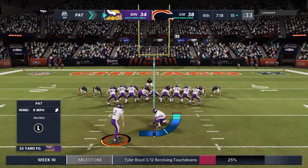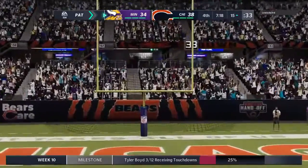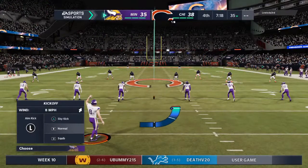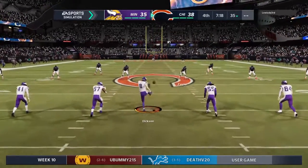So they fought half the battle here, but they're still down. Plenty of work still left for them, but they delivered on the first step in their comeback attempt. Extra point by Carlson, up and good. And now things get a bit more interesting here in this fourth quarter.